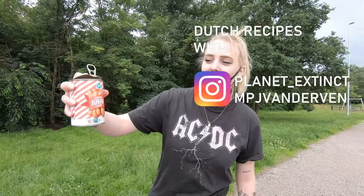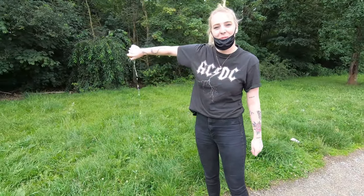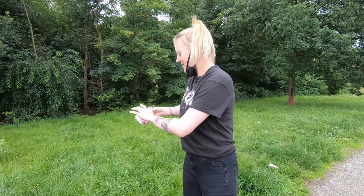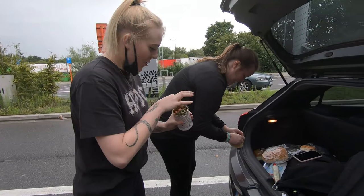So this is Harkensknackwurst. It's piggy sausage, and it's freaking delicious. So you dump it on the grass first? Okay, wait for a second. Make sure it's not. You're a pro. We do this all the time. Okay, open one up.